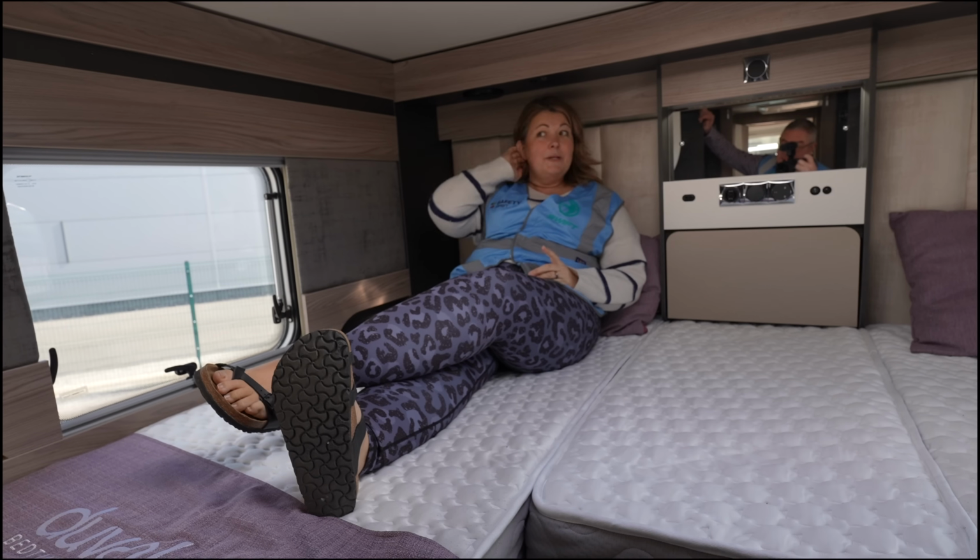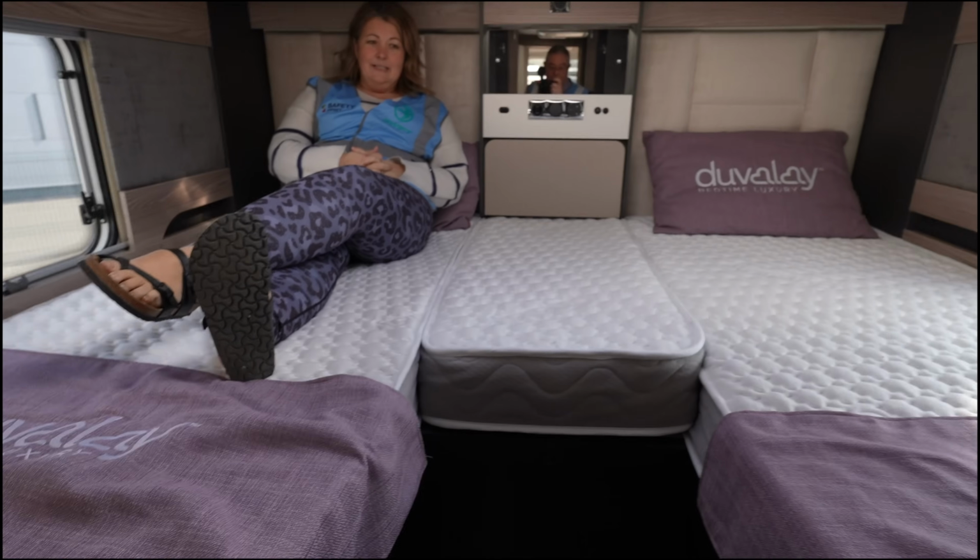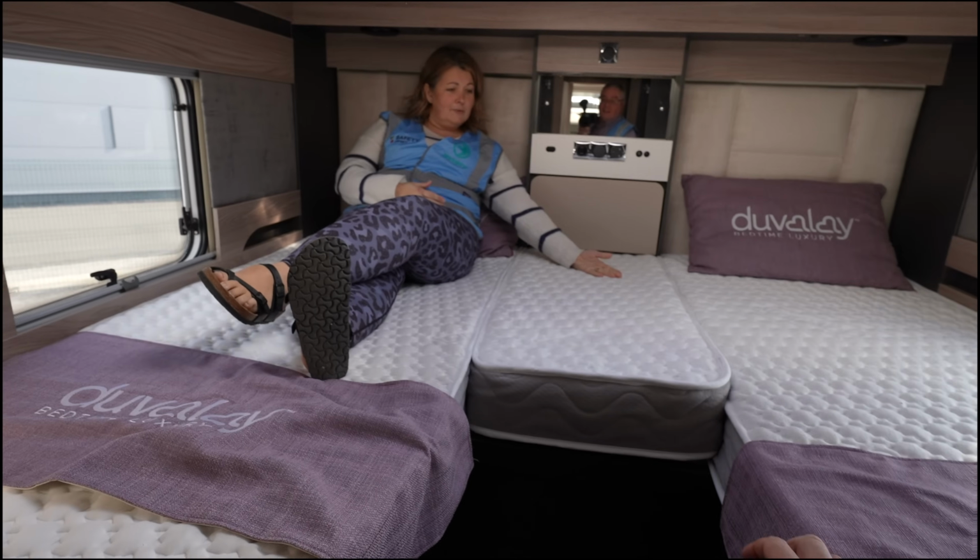So I don't know which of these two I prefer. How are we going to snuggle? Look, we've only got this little mattress here. You can hold hands.